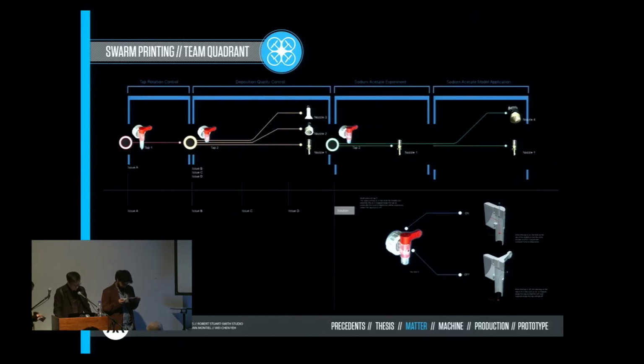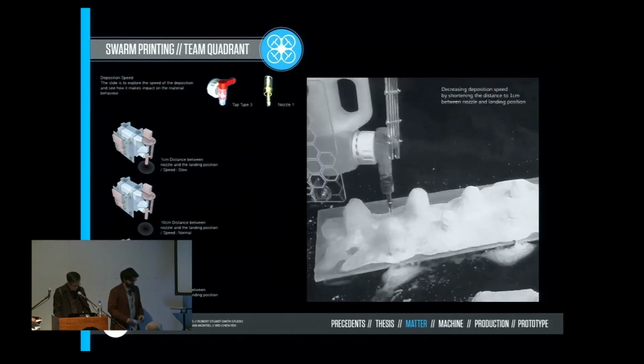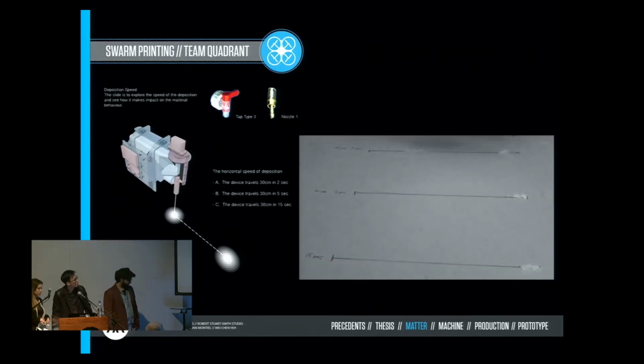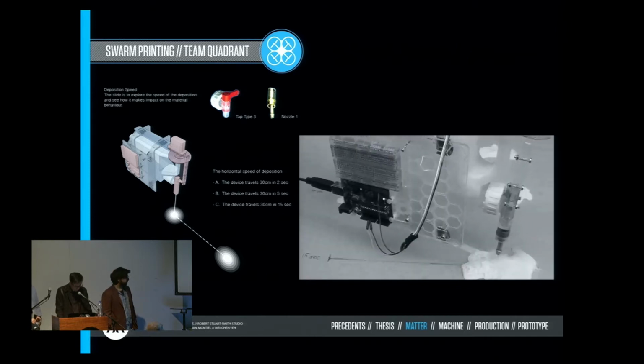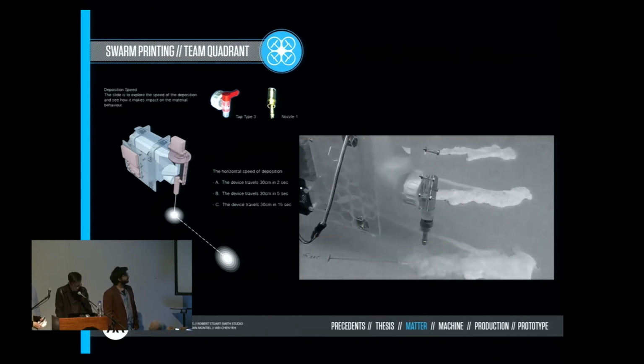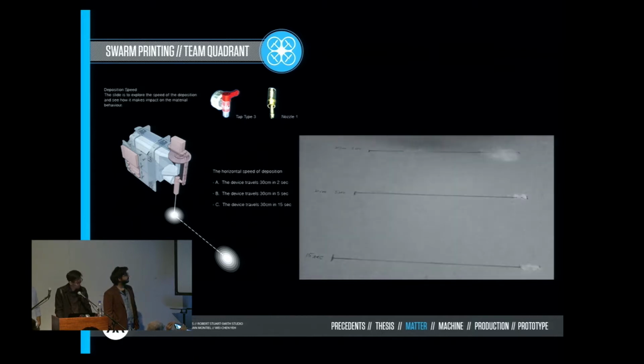So this is the evolution of modification of tap and nozzles. And we tested the height and the speed manually to see how it affects the material printing width and the thickness. And we're going to pass that knowledge on when we're attaching the nozzle to the machine, the CNC.